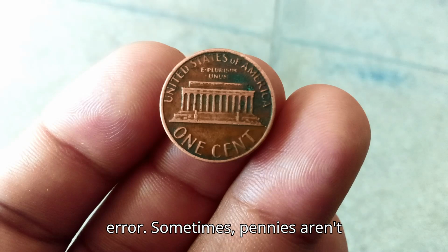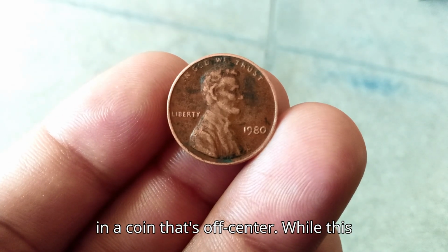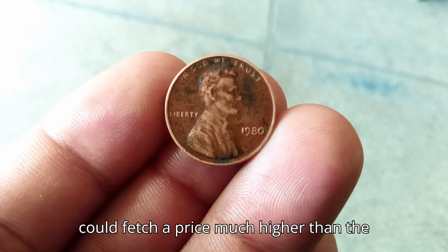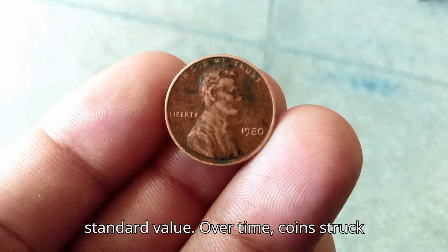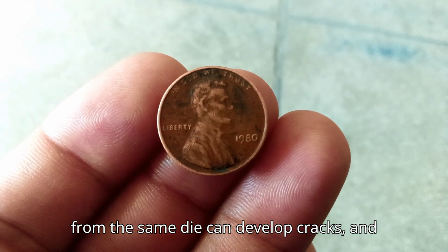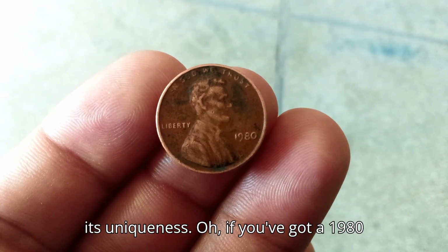Sometimes, pennies aren't perfectly aligned in the press, resulting in a coin that's off-center. While this isn't as common, an off-center 1980 penny could fetch a price much higher than the standard value. Over time, coins struck from the same die can develop cracks, and if you happen to find a 1980 penny with a die crack, collectors may value it for its uniqueness.